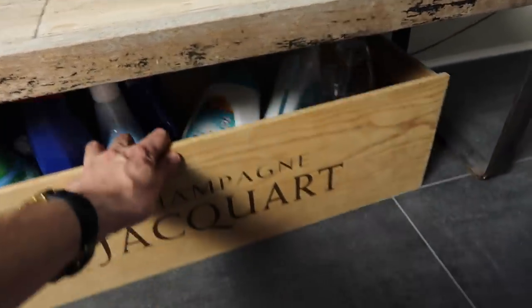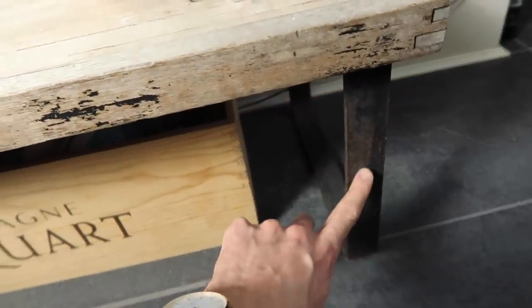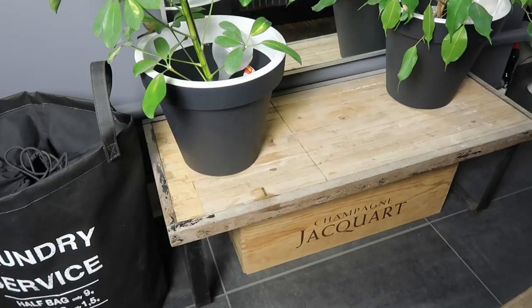But if you push it right back, you kind of only just see the box like that, so it looks quite nice. And I really like the metal legs on this table as well. So yeah, really nice for the bathroom. Just got a couple of plants on top of that.